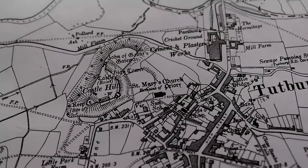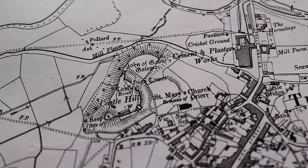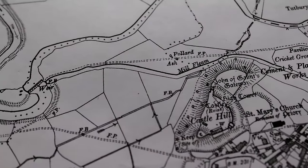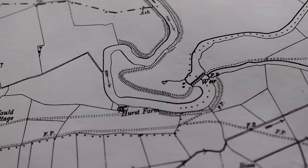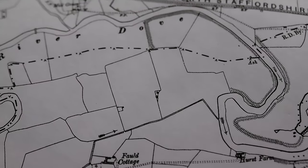On the opposite side of the River Dove is Tutbury. If you're familiar with the area, you will easily identify the same areas today, the castle and church and street names being the same. Even the cricket ground in the old mill is still there to this day, though the mill itself has gone and is now a children's playground.